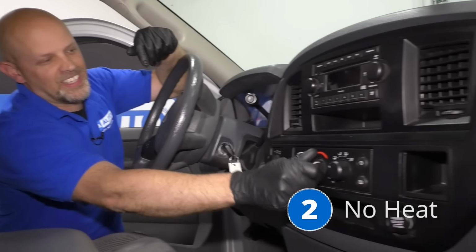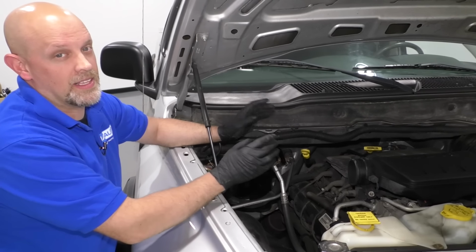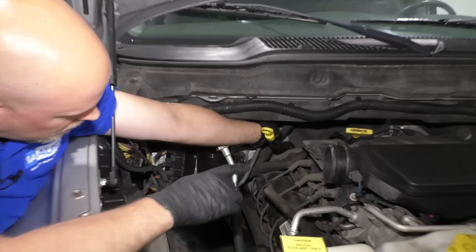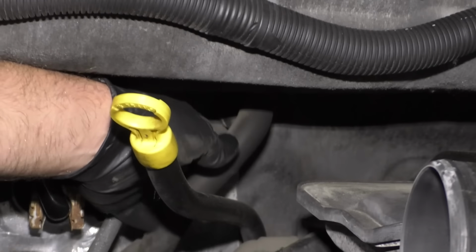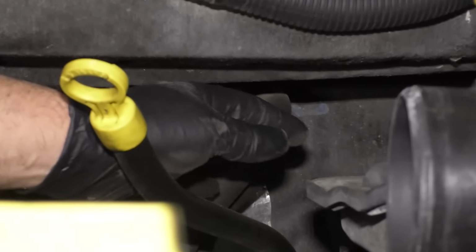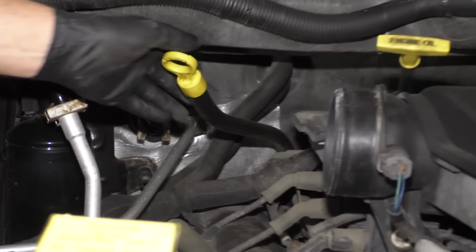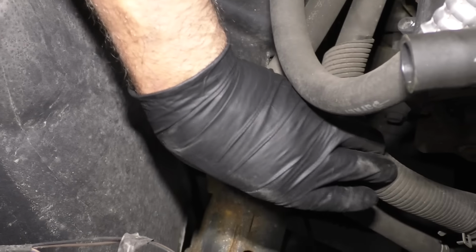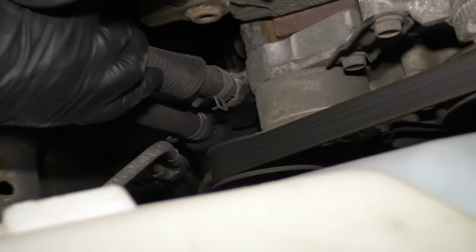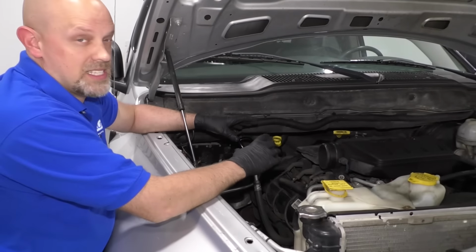Number 2, no heat. So normally what happens is the heater core actually plugs up, and that's where you get your heat. It's right here, back against the firewall. There's 2 hoses. Now if the coolant has some sediment in it or some contaminants, it will eventually plug up and stop the flow of coolant, and you're not going to get heat that way. Now what you could do is come over here, and there's 2 hoses right here. Now those come off the water pump area.